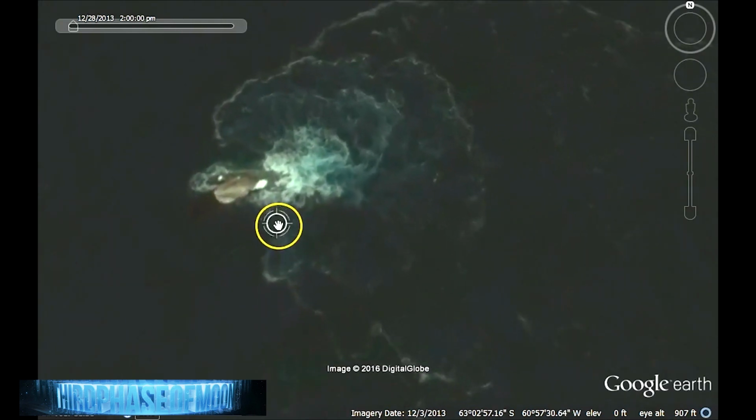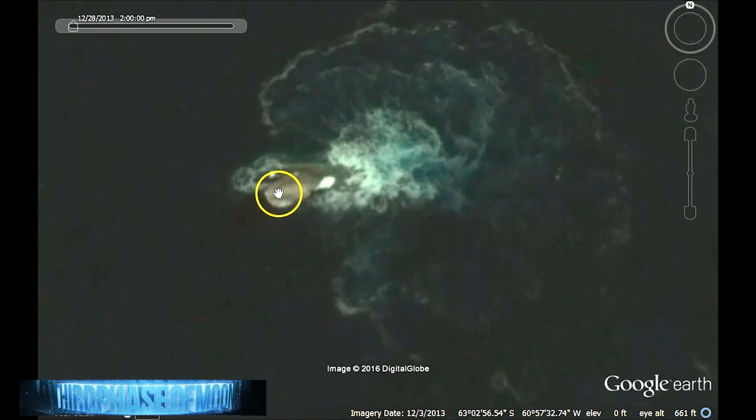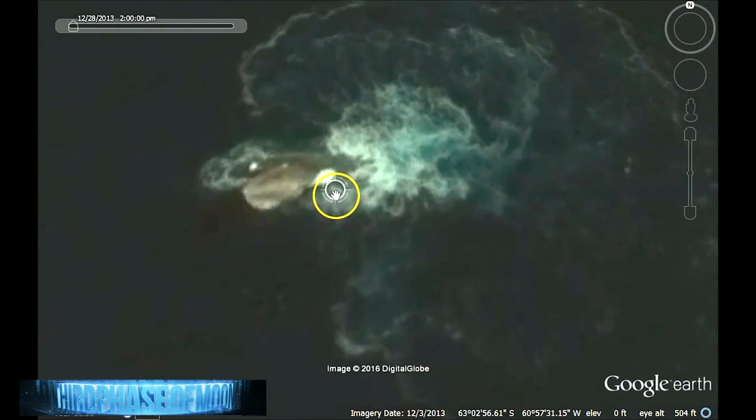What are we looking at? Look how huge this object is, breaching the water. And I'm saying breaching because I've seen whales up close breaching, but this is way bigger than a whale. And I don't think it's any kind of submarine that I'm aware of. Brent, any thoughts on what we're looking at here?